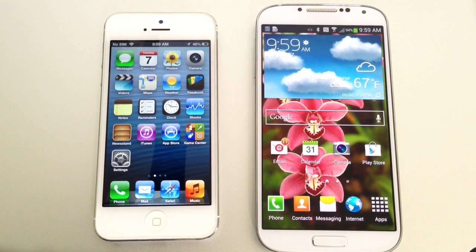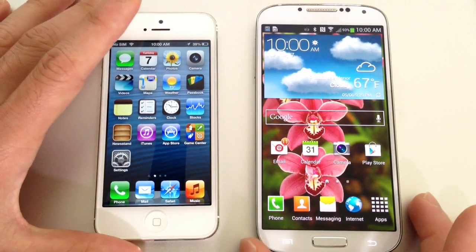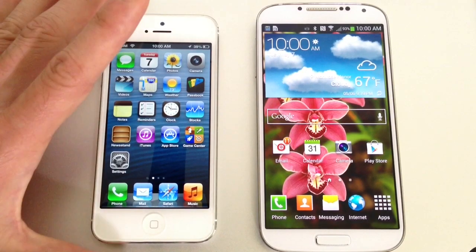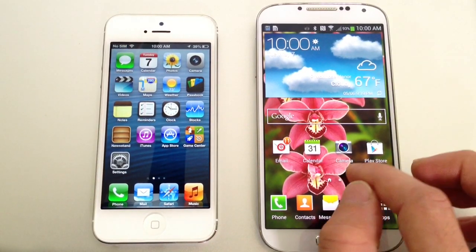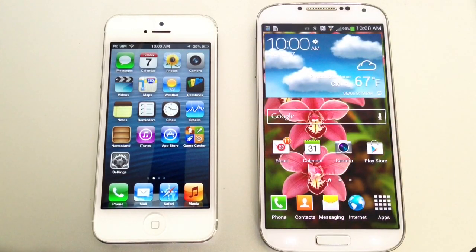Alright guys, that pretty much puts an end to this performance test comparing Apple's iPhone 5 and the Samsung Galaxy S4. You guys be the judge of which device has better performance for you and which device is better for your needs. I think it really does come down to personal preference. To me, my personal favorite is the iPhone 5. I've used iPhone for the longest, and I do enjoy using it, but that does not take any credit away from Samsung's new Galaxy S4, which is also a great device. I just prefer using my iPhone 5.